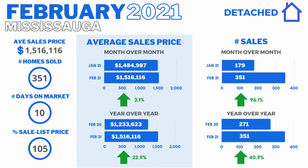Now let's look at the Mississauga Detached Home report for February. So the average sale price was 1.516 million with 351 homes sold, 10 days on the market, and an average sale to list price ratio of 105%. So again, this shows you that there's bidding wars happening, places are selling above the list price.